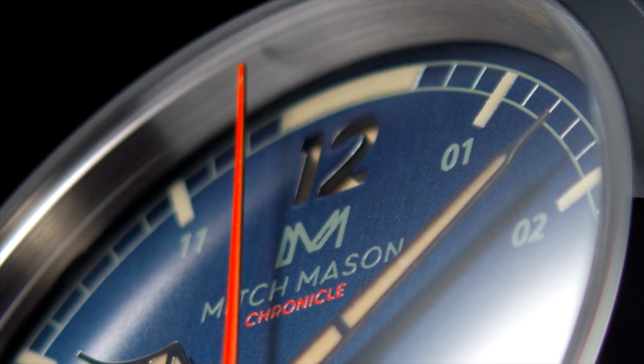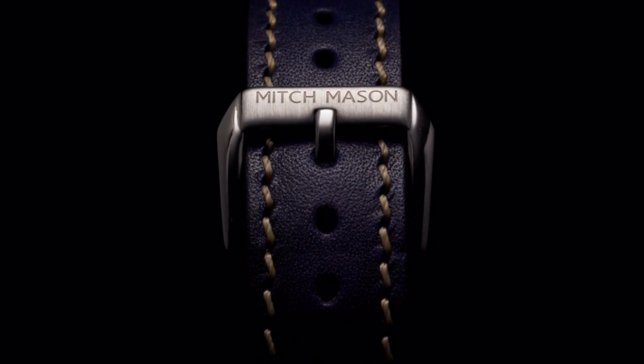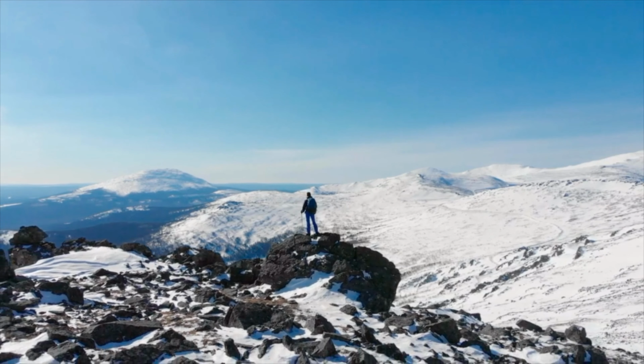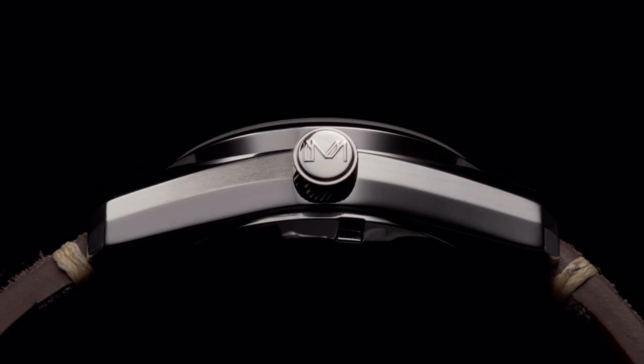So as always, y'all know, right? I don't get paid to do all of this. I didn't get a free watch. Mitch Mason didn't ask me to do anything. Basically, I was able to borrow this watch because it's a tour watch. It's being shared around to a bunch of different people.